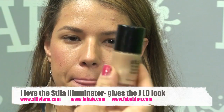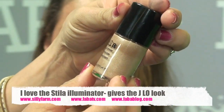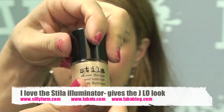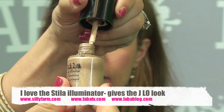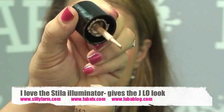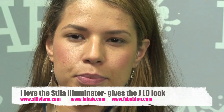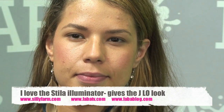Now another one of my favorite products in the world is this stuff. It is by Stila. It is an all over shimmer liquid luminizer, and it comes in this bottle, and it has like kind of like a nail polish brush on it, and I like this because it just gives that nice little pop and shine, because no one wants to look matte. You want to look really sexy and shiny.